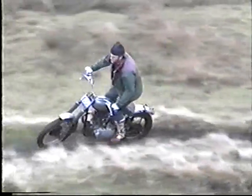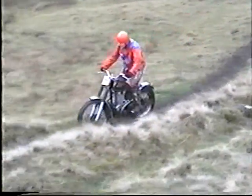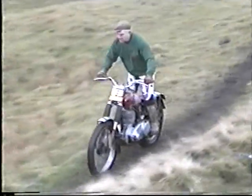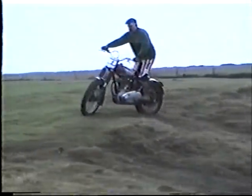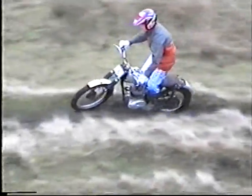There's Peter Baldwin on his B32 BSA. Again, taking that nice wide turn at the top. The rigid machine, Charlie Bourne, Matchless. Clean for Charlie. Dave Jones, Ariel. Here's P. Waddell, 350 BSA.